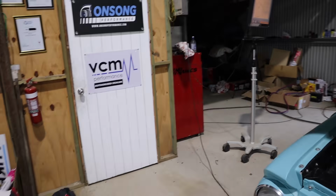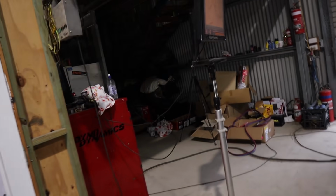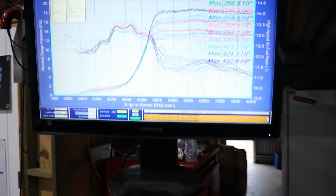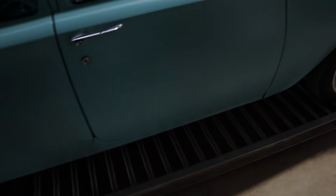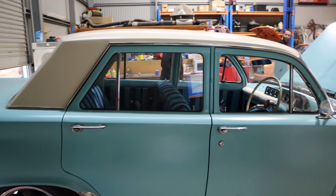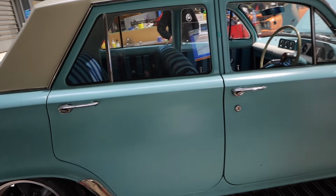So that last run was 434. Just getting to 20 pounds. So just getting boost sorted, sort of where we wanted to be. And yeah, big let go.